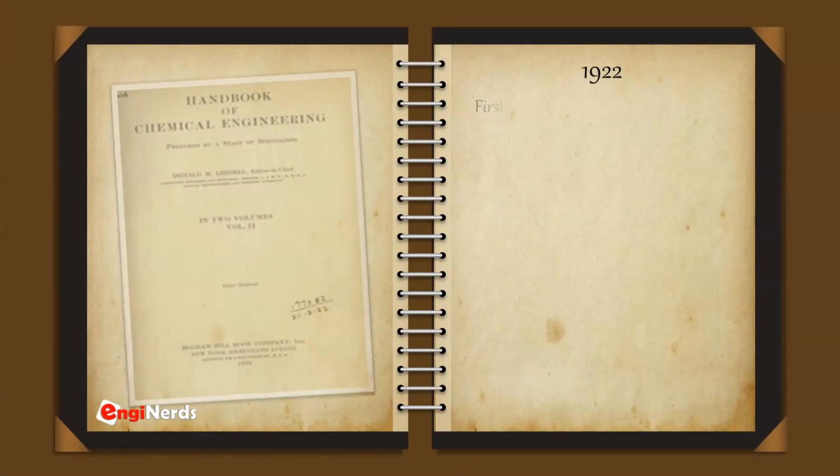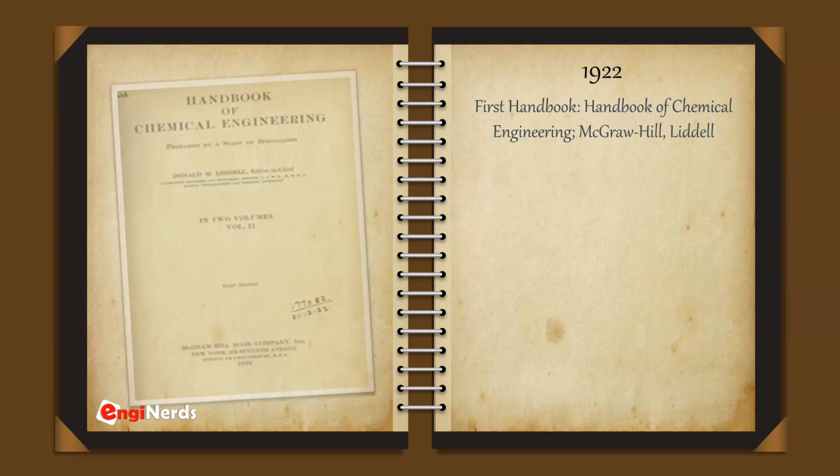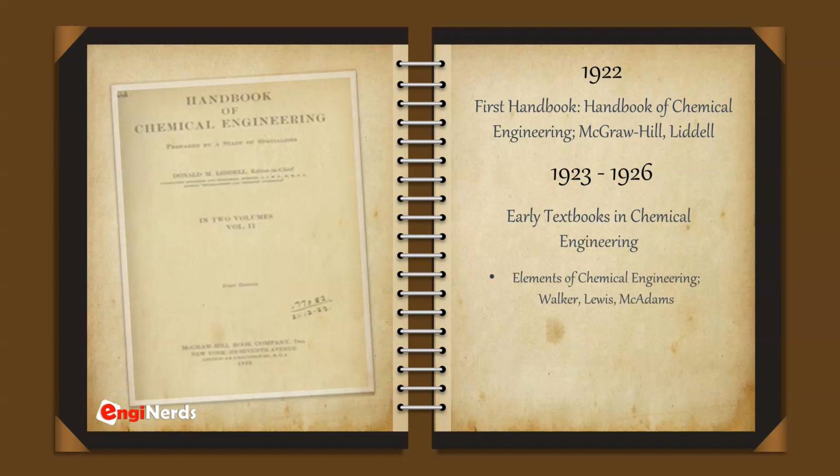In 1922, the first handbook was published, the Handbook of Chemical Engineering, written by Donald M. Liddell. From 1923 to 1926, early textbooks in chemical engineering were published: The Elements of Chemical Engineering by Walker, Lewis, and McAdams, and The Principles of Chemical Engineering by Badger and McCabe.